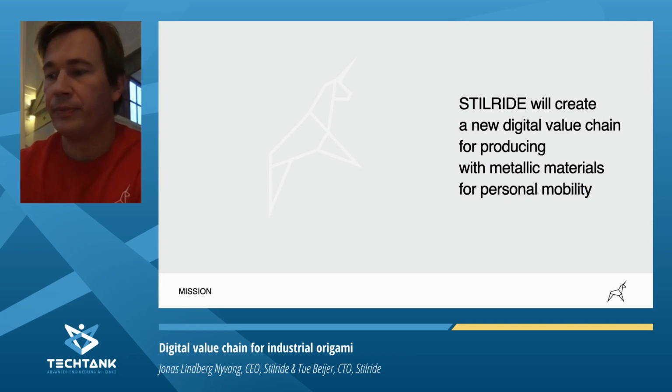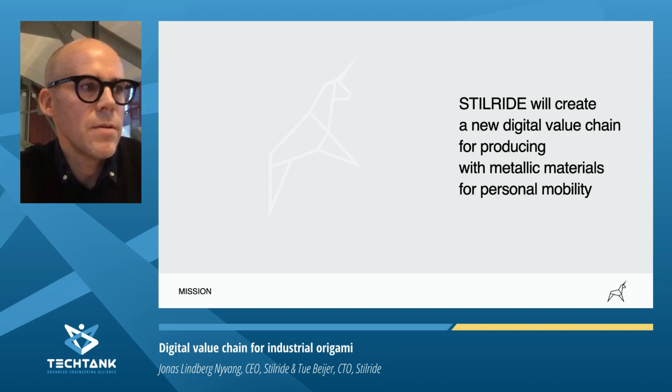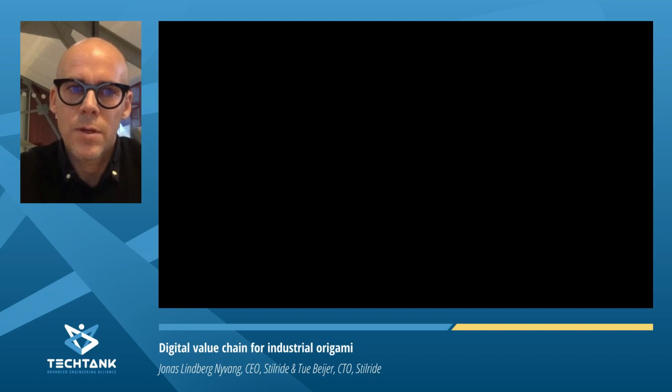And Stilride is not just the product platform, but the ambition is to create a new digital value chain around flat sheet metal, and working with metal workshops in constructing this. So why are we using steel? We're going to cover this a little bit in a small clip as well.